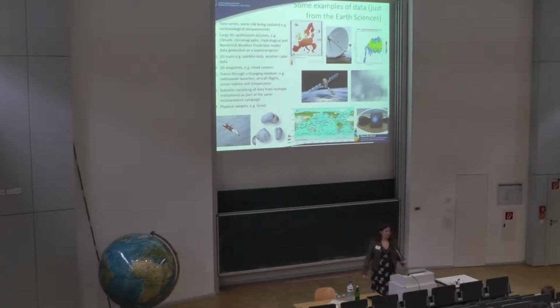So from the earth sciences, we've got time series. It's meteorological measurements. Someone stuck a rain gauge out in the field 20 years ago and it's still making measurements now, and will still be making measurements however long into the future, until it gets broken or sat on by a cow or something. We also have large four-dimensional synthesized data sets: climate, oceanographic, hydrological, numerical weather prediction model results.